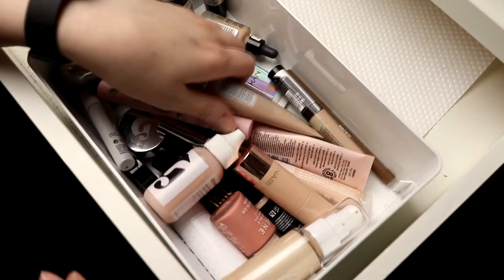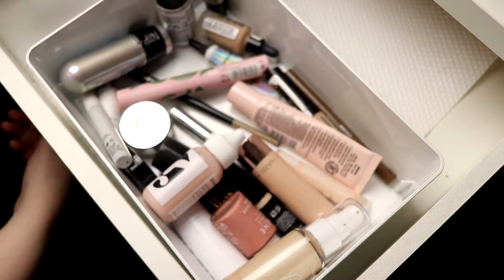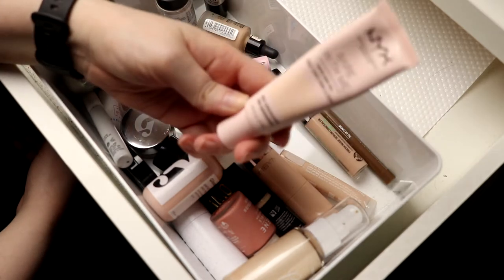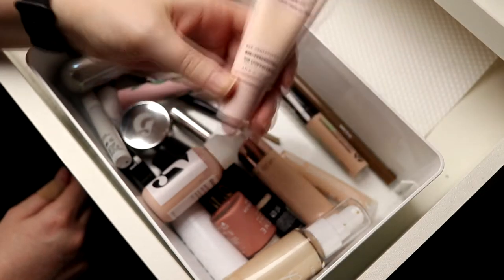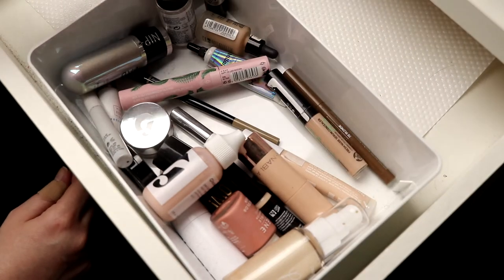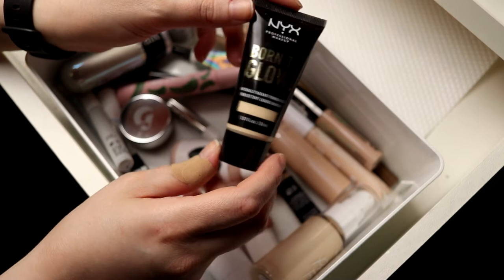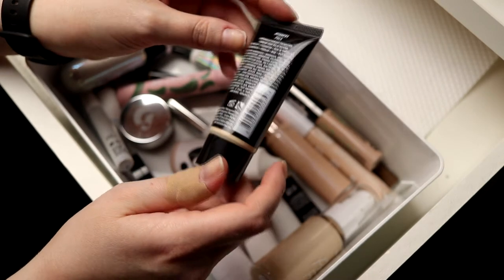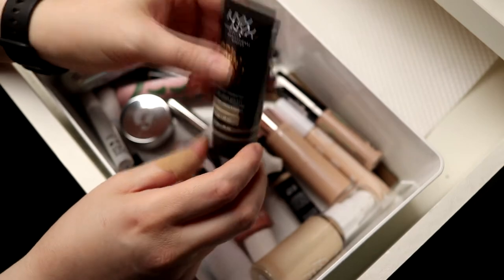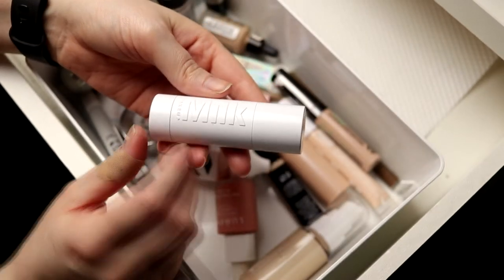We have some... this is one of my all-time favorite foundations, keeping it. This is the one that I use the most right now. Not going anywhere. Then I don't think that I have this foundation as well. This is a little bit too dark for me, but I really love how it looks, so I am keeping it. I'm keeping everything. Yeah, and then I have this foundation stick from Milk.